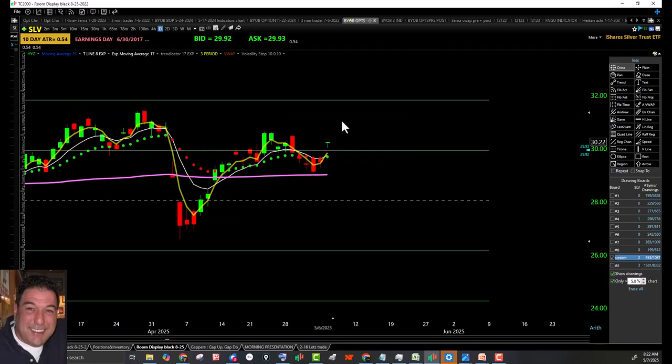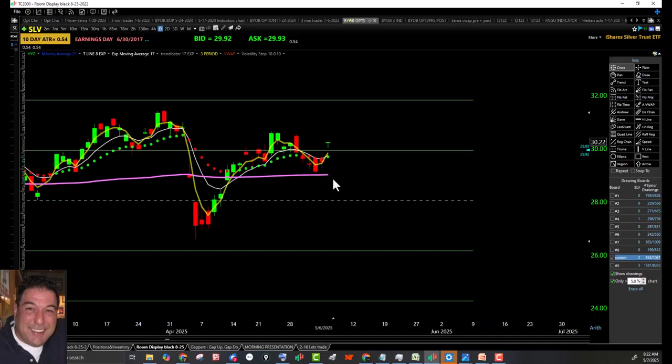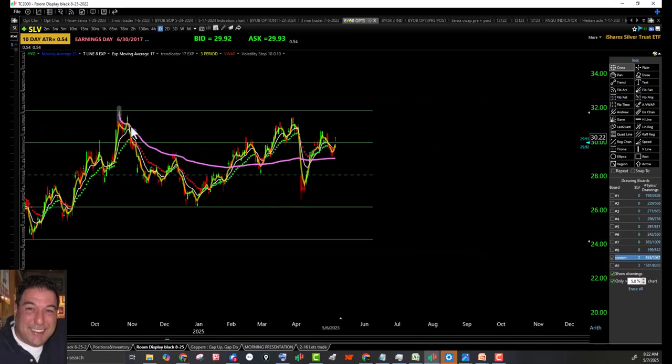That's silver. Higher low, higher high, closing over a bullish cross over the 12-month high anchored VWAP, which also doubles as a 6-month high anchored VWAP. All right, so there's SLV. Let's take a look at SMH.